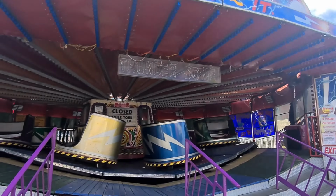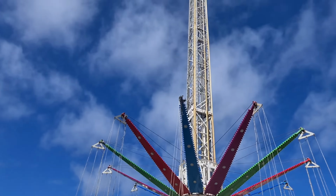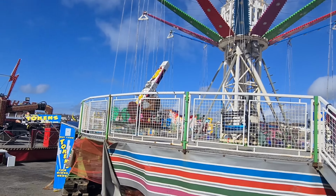The Walser. And someone's left their bucket and spade there. I bet they were gutted when they got to the beach. Starflyer, looking lush, and look in the background there.